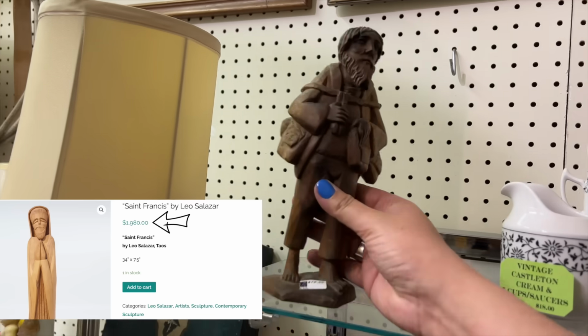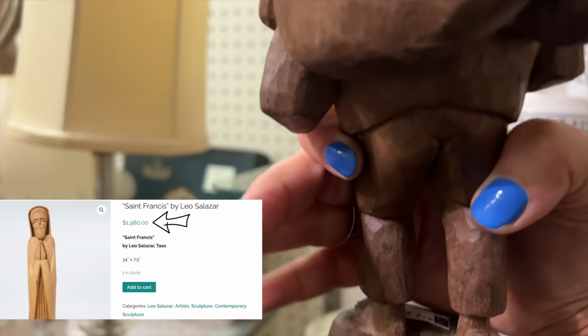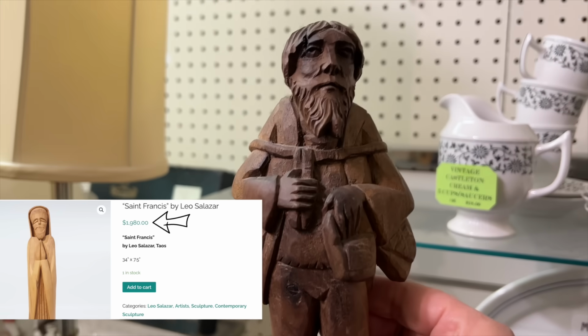Now every time I find a carved wood statue, I've got to check the bottom just in case it's a Leo or a Leonardo Salazar piece. I can't walk by one without looking, just in case.